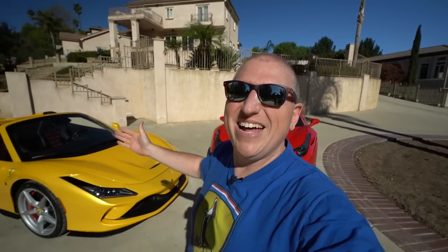If you're new to the channel, my name is Dan, and we are at Fred's house here in California, and these are both of his Ferraris. This is his Ferrari 458 Spider and his brand new Ferrari F8 Spider. We're going to do a little bit of comparison today.